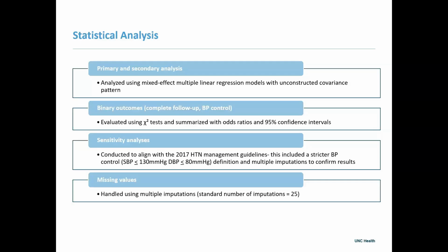For our sensitivity analysis, this was conducted to align with the 2017 hypertension management guidelines. So this included a stricter blood pressure control definition and then multiple imputations to confirm the results. For missing values, missing data was filled in using a method called multiple imputation, which created 25 different versions of the data to make sure that the results were more reliable.